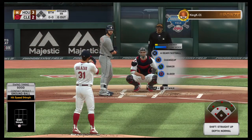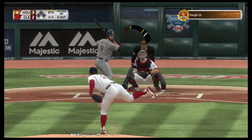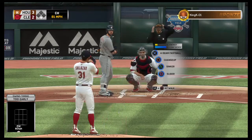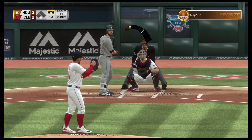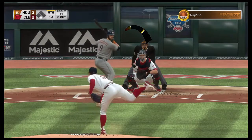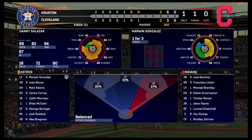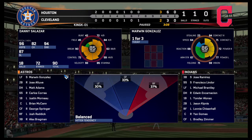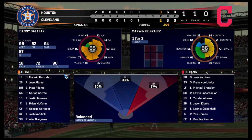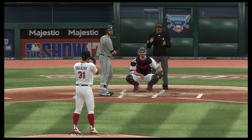Here's Marwin Gonzalez now. He'll start things out for us here in inning number 8. The left fielder, number 9. Oh, he chased a bad pitch that time. It's strike 1. That's a bad approach right there. Look, you may get that pitch later in the at-bat. If you're going to take a swing first pitch, it's got to be a ball you can hit.